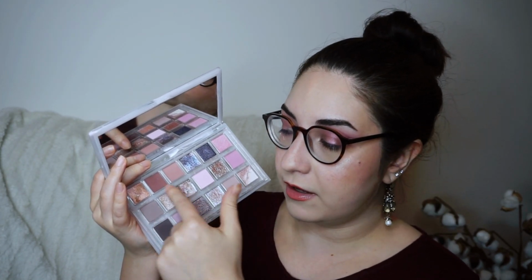What I also like is that you can approach this as a quad palette. What do I mean? You've got this quad over here, which can make a beautiful look, this quad over here, and then this quad, you know what I mean? If you are out of ideas, you can basically mix and match this palette and get yourself a nice quad color scheme. It's so well designed that, as I said, it's really great for two shadow looks. Matte in the crease, shimmer on the lid. Exactly what I needed in my life.